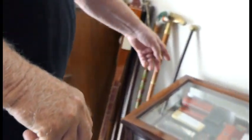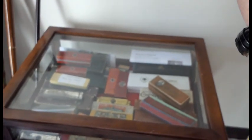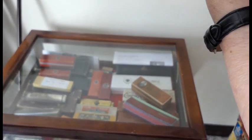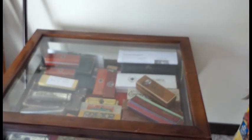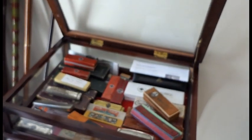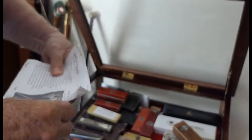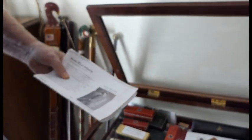No. These are mostly German World War II and World War I. You see, I have some Nazi harmonicas, and the ones with the Iron Cross are World War I. And then I've got this one. This one here is very interesting. This is Boris of Bulgaria. So I'm more of a historian. I don't play worth a darn.